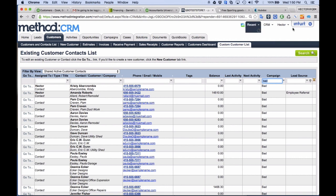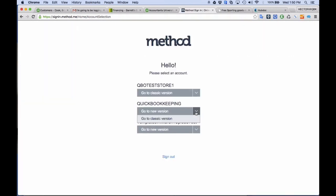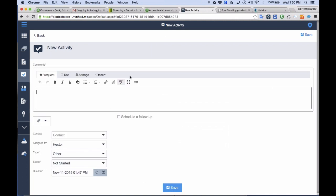The other piece I want to show you, and I'm going to switch to the new one. I apologize that I have to switch back and forth between Method New and Method Classic, and it is a little bit confusing, but they're going through that transition of upgrading their system and improving the interface as a whole. So I wanted to make sure we see both sides. Under activities, I'm going back for a second under the premise that we as accounting professionals are going to use Method for our own year-end planning.